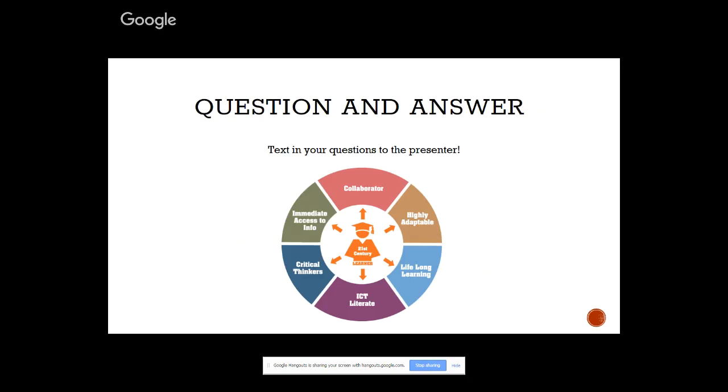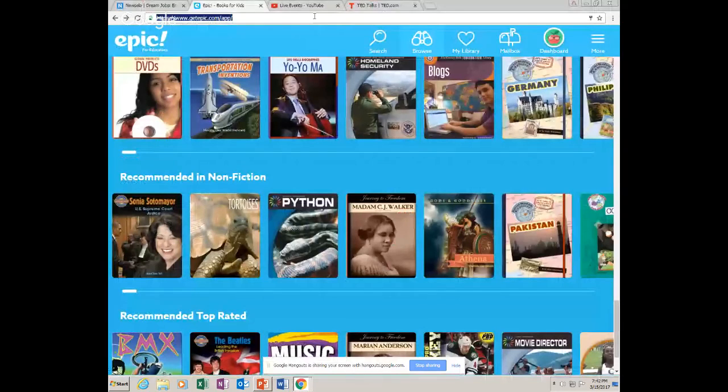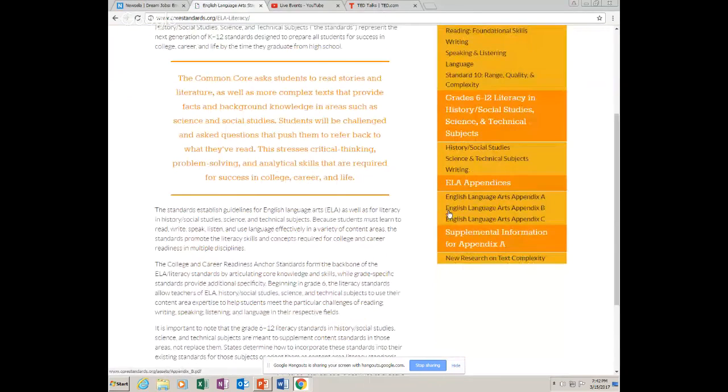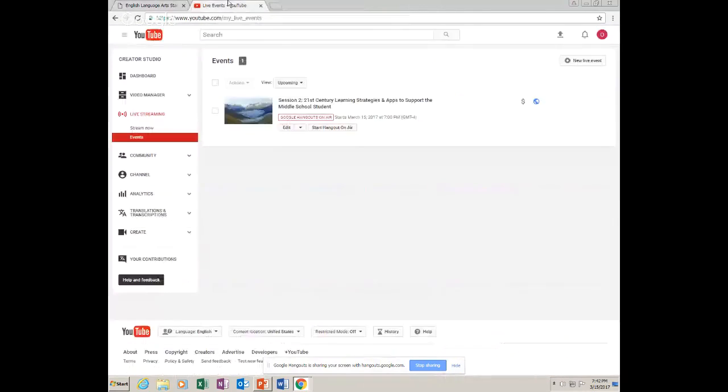Okay, so in regards to Common Core that was discussed, you can access any of the standards at ccss.org. Okay, and I can just quickly show you if you're ever wondering, what are the standards, what are the expectations of our students? Okay, so these are Common Core standards that you can access for your students. If you're wondering what is expected in grades 6 through 8 and above. But a great resource. That's a good question as well. Thank you. Okay. TED Talks.